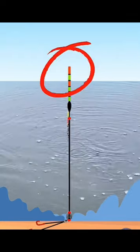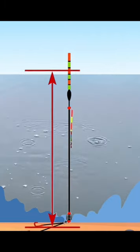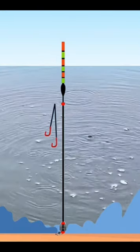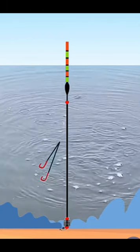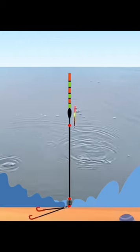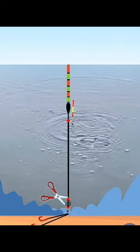Flexible equipment adaptation. Summer: increase float weight by 0.3 to 0.5 grams to prevent drifting in hot weather. Night fishing: shorten sublines, 10 to 15 centimeters, to reduce tangles and improve signal transmission. Observe water conditions. Fish bubbles or surface jumps, move your fishing spot accordingly. No bites in 2 hours, consider changing your location or fishing method.